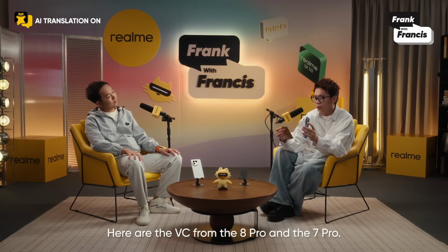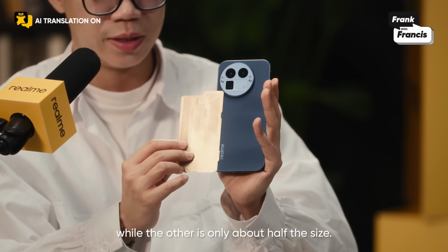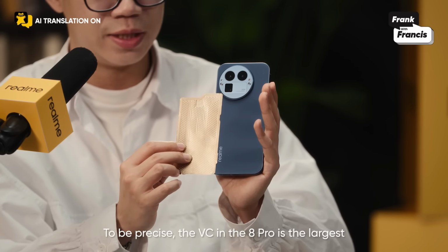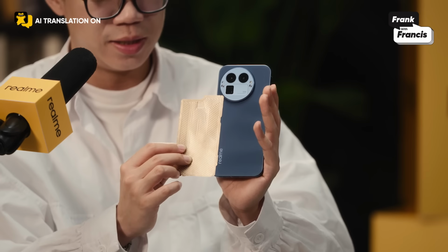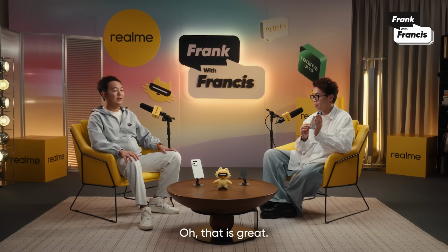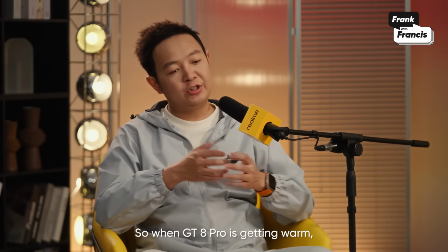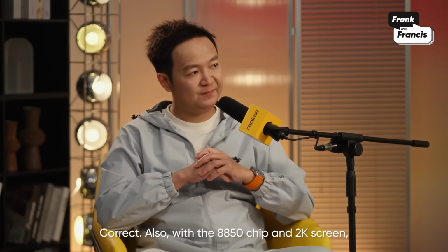Let me show you. Here are the VC from the 8 Pro and the 7 Pro. As you can see, one is palm-sized while the other is only about half the size. To be precise, the VC in the 8 Pro is the largest we can physically integrate into a phone of this size. Any competitor claiming a larger VC would necessarily result in a bulkier device than ours. Oh, that is great. I can say this is the industry's largest VC cooling system. So when GT8 Pro is getting warm, I believe other flagships are getting hot.